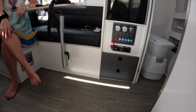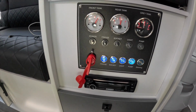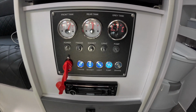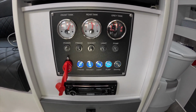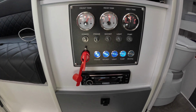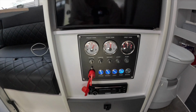We've got our control box down here. All pretty simple. I like the fact that the gauges work. Front tank, rear tank. We've got 200 litres of water. The grey tank capacity, I'm not sure, I think it's only about 80 litres or something like that. But anyway, it's down under there. We've got all these buttons. Main power button. Radio. That's all pretty good.